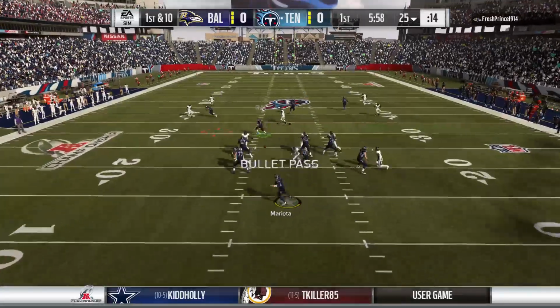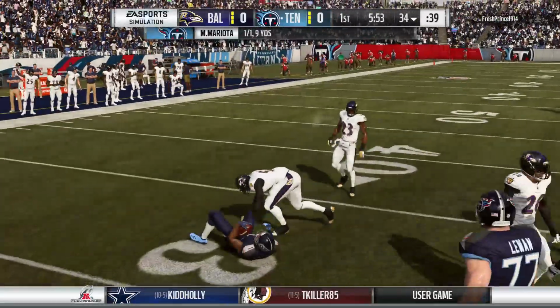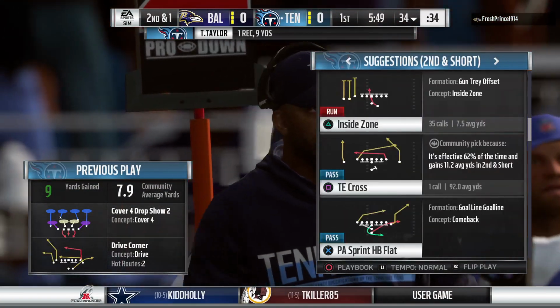Mariota now to throw on first down. That's complete to Taywan Taylor, and he'll get it up near the 35, right at the 34 here. Give him 9 there on the first down completion.